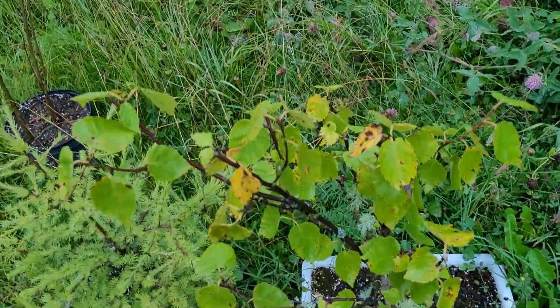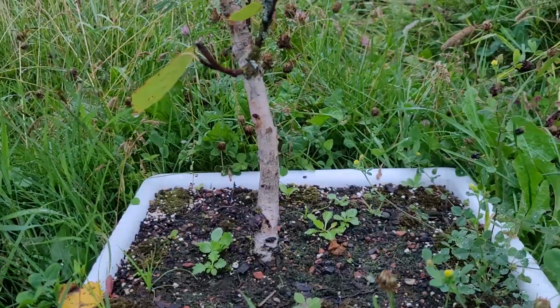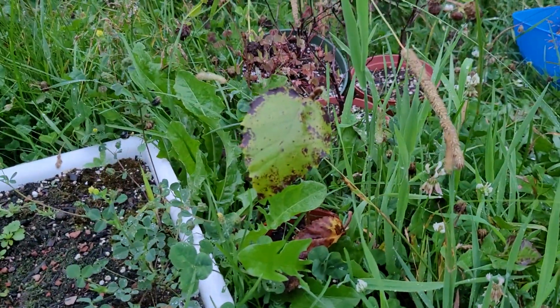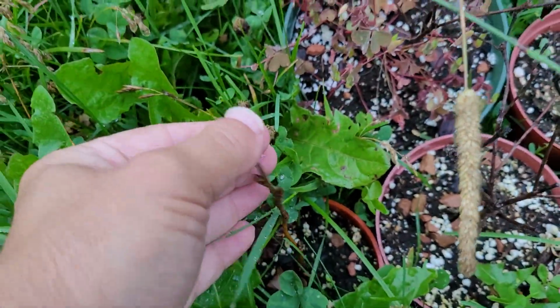My birch is doing really good into the fall colors already. It's whitened up a bit too. I'm guessing these ones are birches too. I don't know if they'll leaf out again this year. This one's budding pretty good.